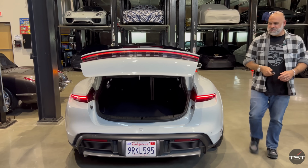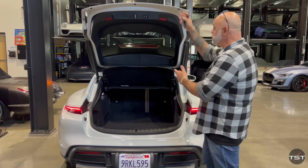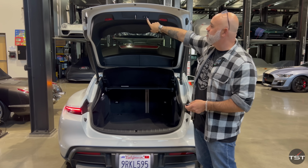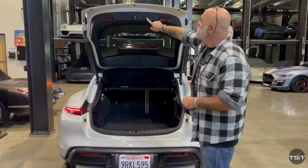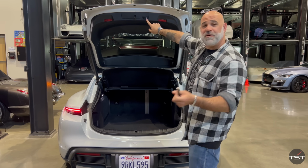Now, power tailgate, right? Plenty of space. The Cross Turismo has a lot more trunk space than the sedan, and the hatch is great. Love it all, right? You got your 2 buttons here, one to close the hatch and one to close the hatch and lock the car. More often than not, if you close the hatch and lock the car, the hatch does not close all the way. Let's see if it'll do it for you fine people.